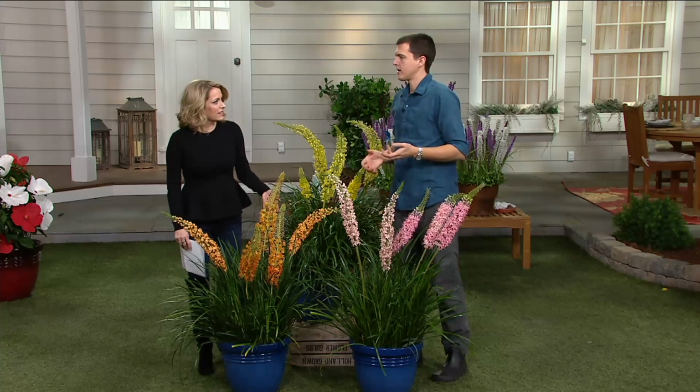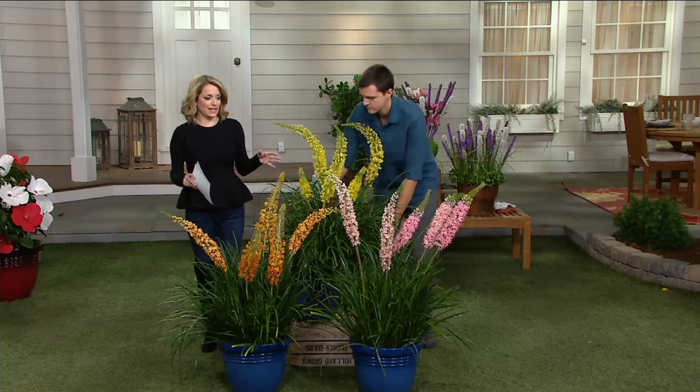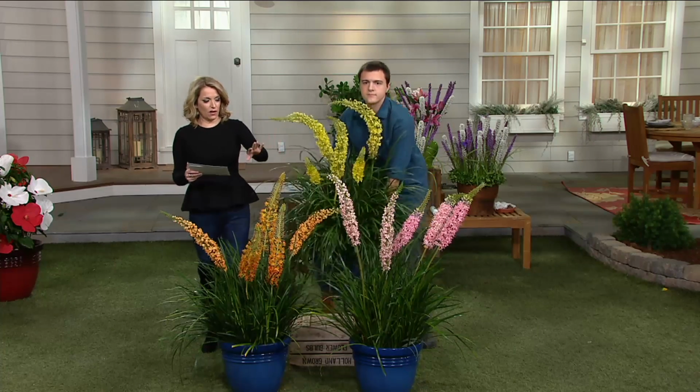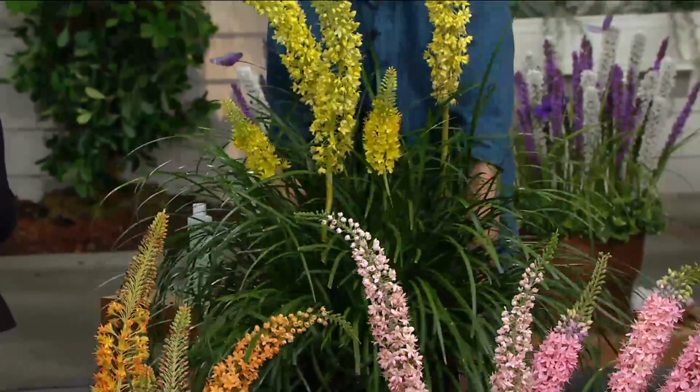This sort of architectural upward movement. They're really majestic. It's something really different. You're going to get this set of 3, including that yellow, the orange, and the pink. That preseason price, $22.46, free shipping and handling.